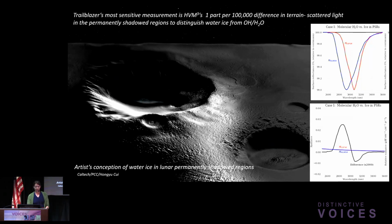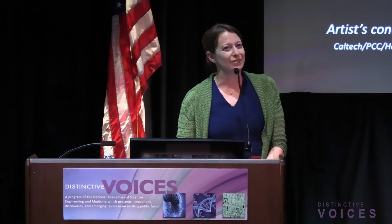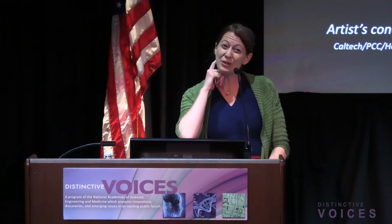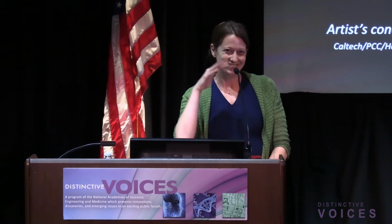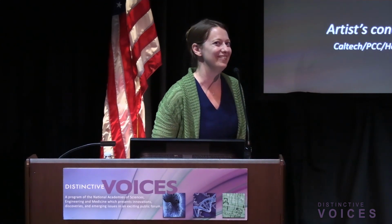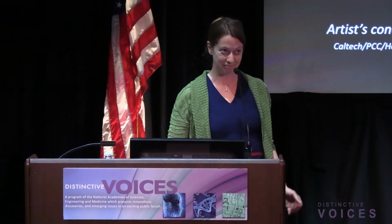So at this point, the savvy of you might be like, but wait a minute, aren't you using sunlight? Didn't you say visible shortwave infrared? That's reflected sunlight. You're looking in shadows. How do you do that? So here's what we do. It's actually an indirect measurement.